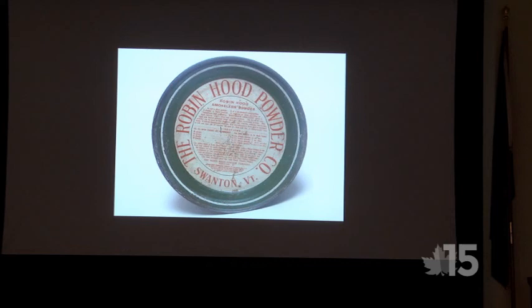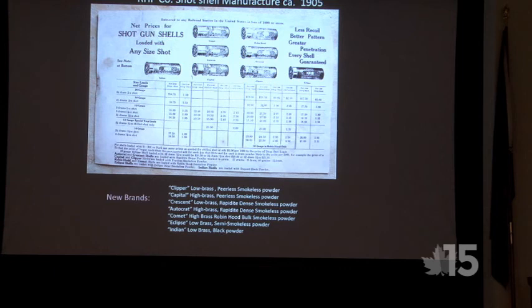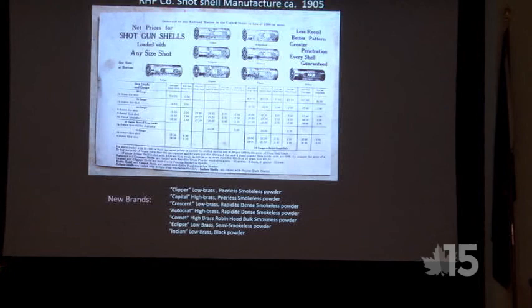So this is their manufacturing about 1905 or so here. So you see less recoil. That's one of the things about progressive power instead of bam, bam, like that. And so these are all the different loads.